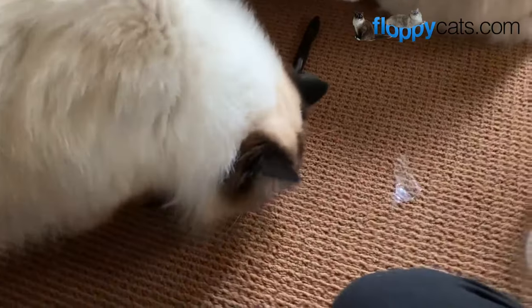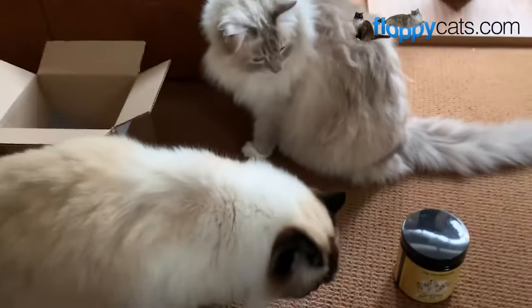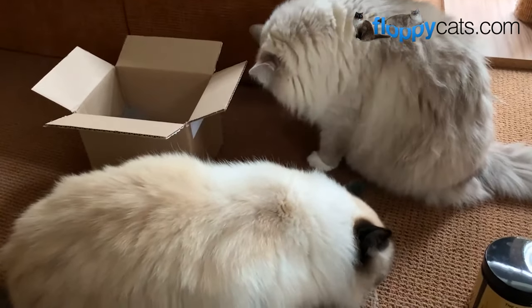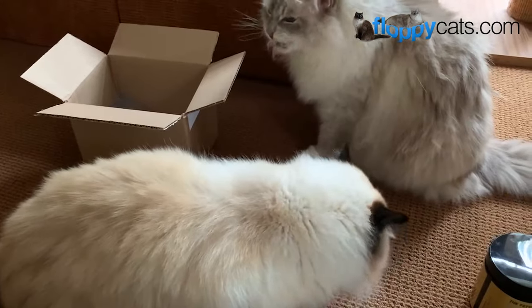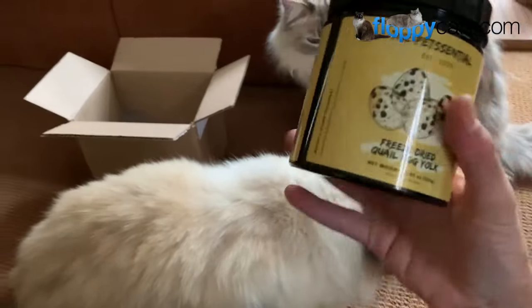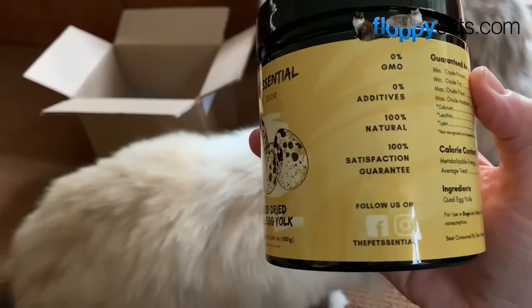We're eating, but we're not going to let them have any more than that because I also want to make sure that we don't puke from them. Was that yummy? Oh, that was yummy, quail egg yolks. So I will include a link where you can buy these online if you're interested. It's called the Pet Central 100% Natural.